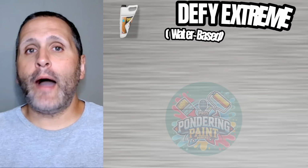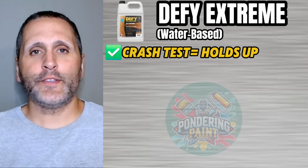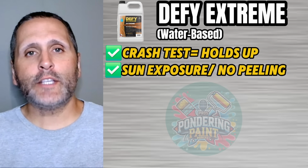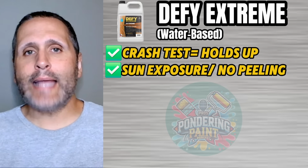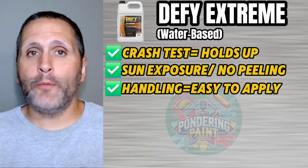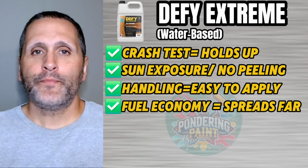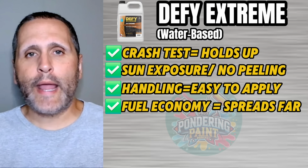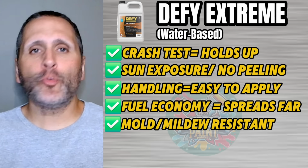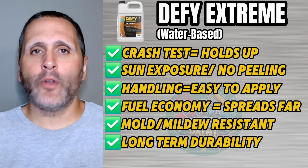Next, we have Defy Extreme Semi-Transparent. The pros. In the crash test, it really does a nice job of holding up well in sun exposure without breaking down or peeling. The handling. It really is easier to apply than most water-based stains. The fuel economy. It has a wonderful spread rate, especially on soft woods. Its mold and mildew resistance does a wonderful job of adding long-term durability.